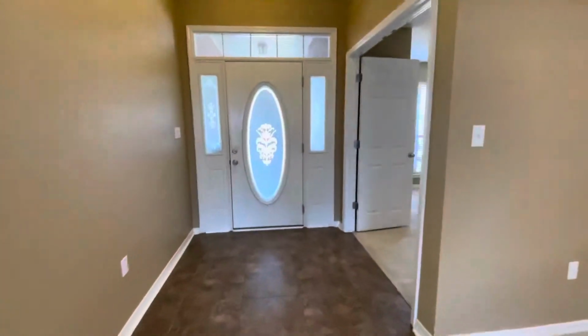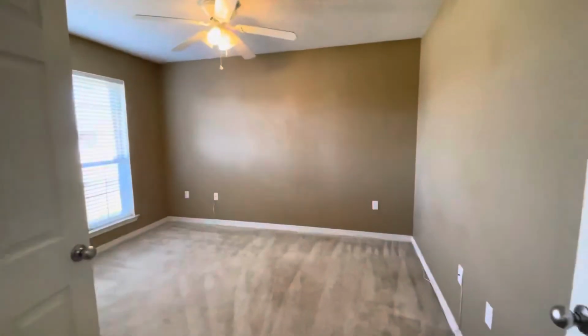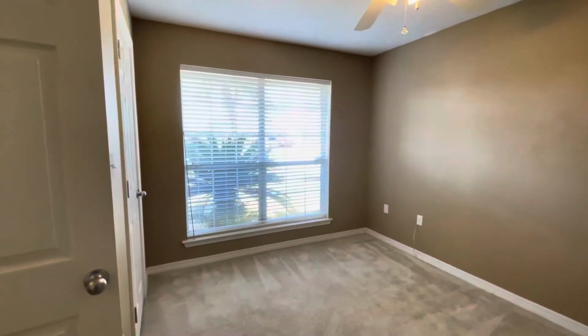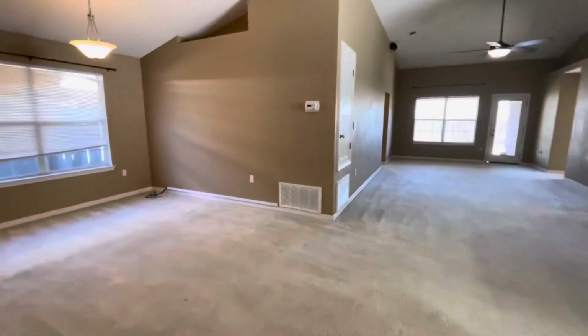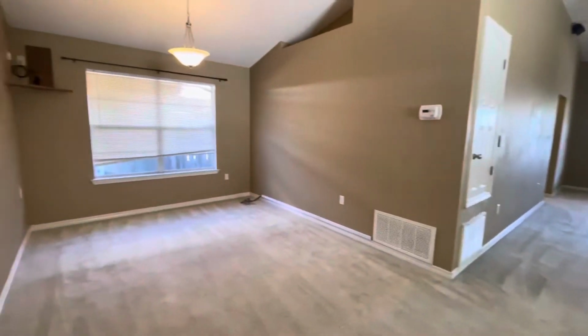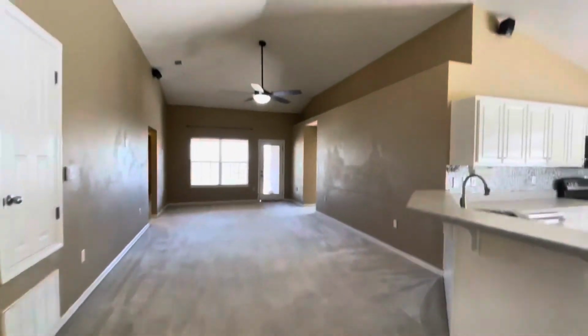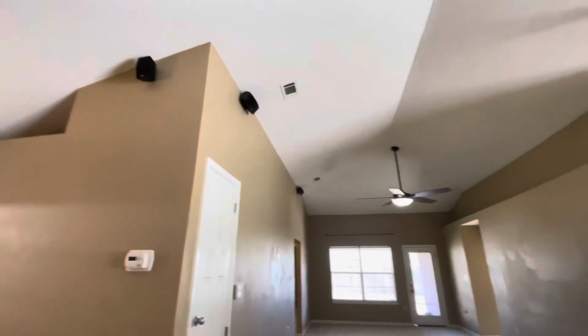Now, if we took a direct left off of the front door, we'll come to the first of the bedrooms. This could be a home office or a spare bedroom for visitors. We do have carpeting in the main living areas and then tile in the rest. We do have nice vaulted ceilings and surround sound setup.